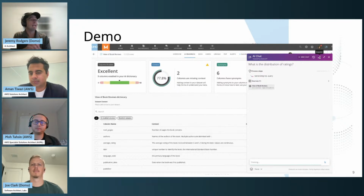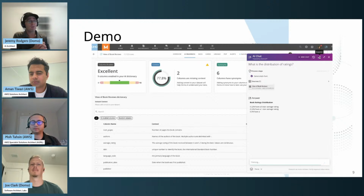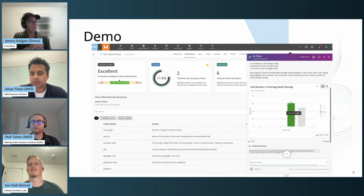I guess just a giant improvement in response quality. Definitely worth doing. We've seen great results from it. Just taking that metadata, it just takes us that extra mile as far as getting the response quality that we need.